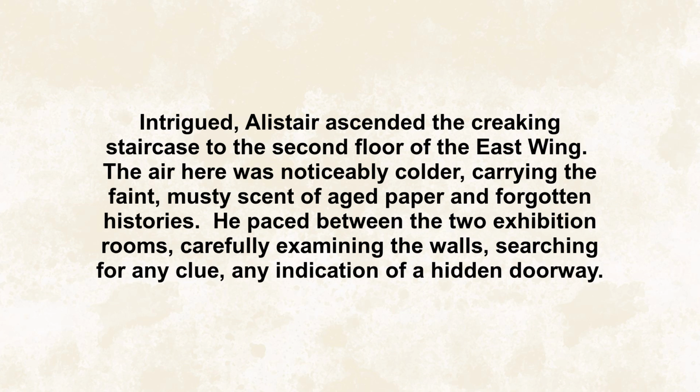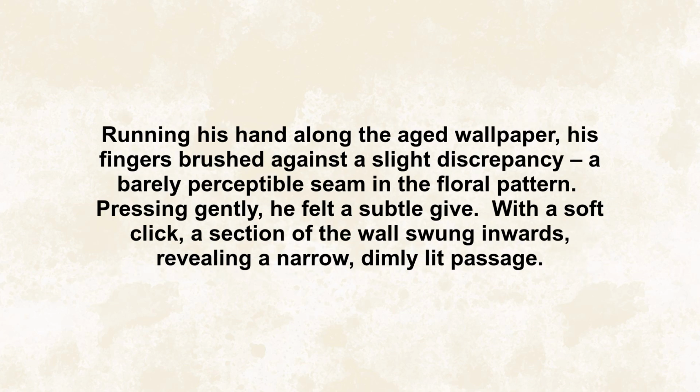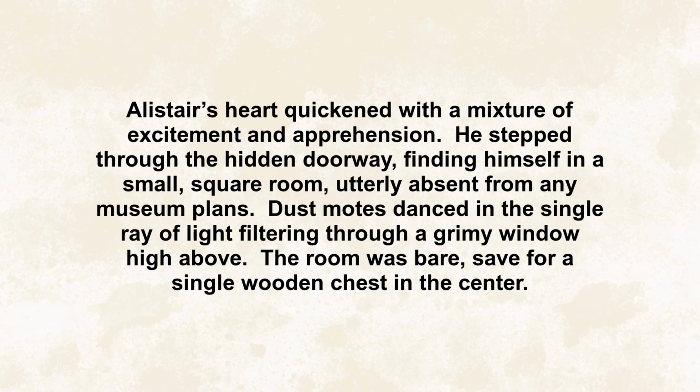Running his hand along the aged wallpaper, his fingers brushed against a slight discrepancy, a barely perceptible seam in the floral pattern. Pressing gently, he felt a subtle give. With a soft click, a section of the wall swung inwards, revealing a narrow, dimly lit passage. Alistair's heart quickened with a mixture of excitement and apprehension.